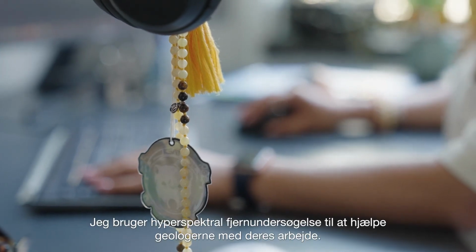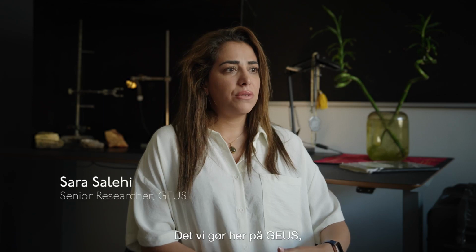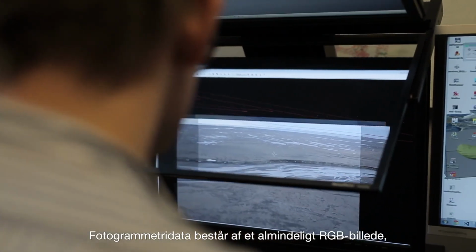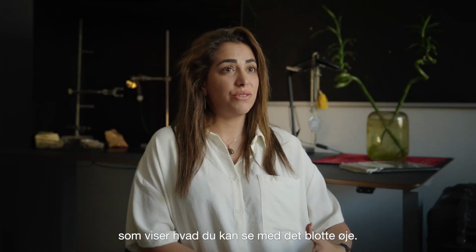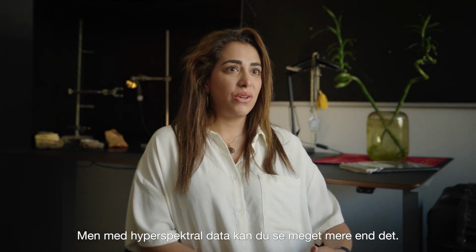I use hyperspectral remote sensing to help geologists with their work. The main thing that we do here at GEUS is that we combine this type of data with photogrammetry data. In photogrammetry data, you have what we call a normal image, an RGB image, which basically shows you what you can see with your naked eyes. And with hyperspectral remote sensing, you can see beyond that.